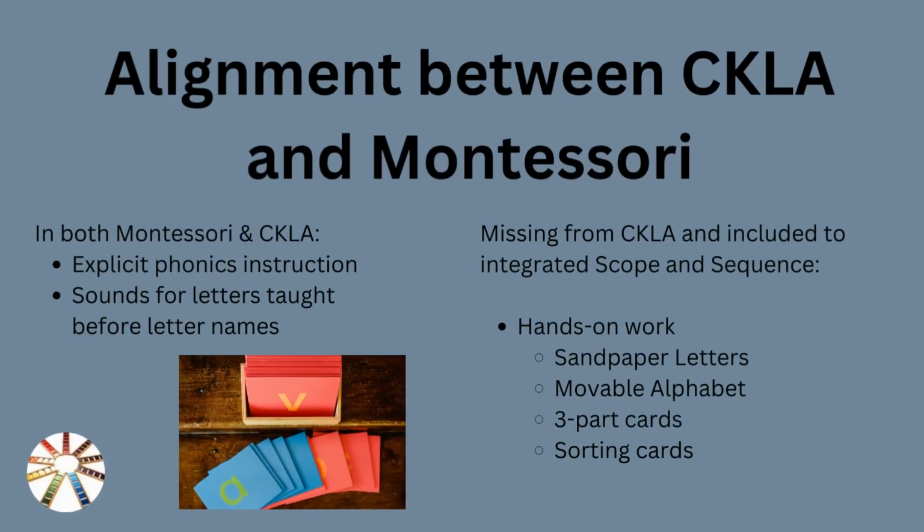CKLA and the Montessori curriculum are similar in many ways. First, they both include explicit phonics instruction. Montessori was ahead of its time in this practice. Also, CKLA introduces letter sounds before introducing letter names, just as the Montessori curriculum has traditionally done.